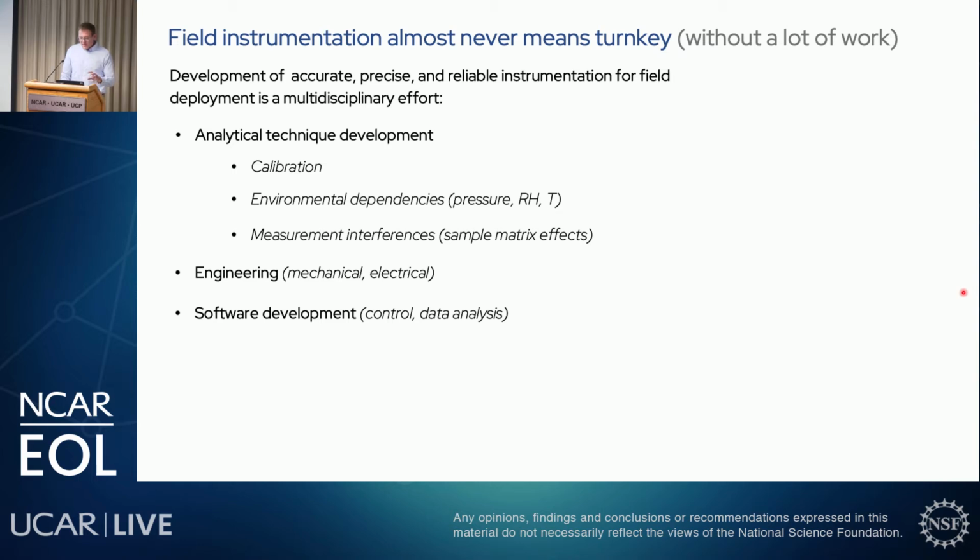So I've already keyed in on a few of these details, but a main point here, and throughout the day we've talked about it, is that field instrumentation almost never means turnkey. You can't often take an instrument, put it on a platform, whether it's a ship, a van, or an aircraft, and drive it around experiencing pressure changes, vibrations, water changes, temperature changes through the scope of the atmosphere, and expect it to return high quality data.